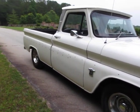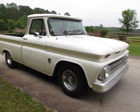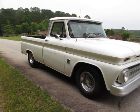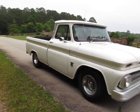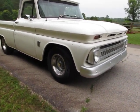Not trying to contradict myself, but to take a step back, on a truck like this, it looks really cool. If I was owning this truck, the first thing I'd do is hop online and order the trim pieces. They're really easy to install, and they're not too expensive. These tires look great. Beauty rings look good. Plenty of tread.